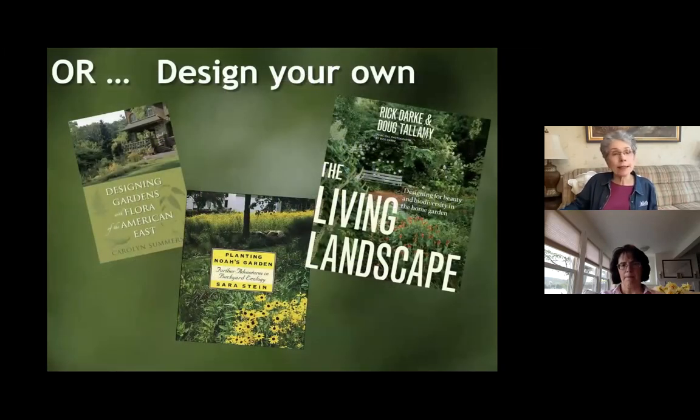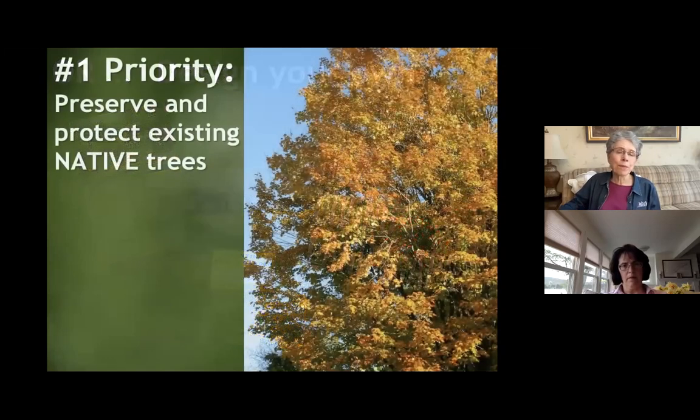Or you can just design your own. There really is a lot of help with that. Carolyn Summers' book. Sarah Stein also wrote Planting Noah's Garden. And then, of course, the Rick Darke and Doug Tallamy book on the living landscape. And the first priority is preserve and protect existing native trees. Now, if you have a bunch of Norway maples, you might want to take them down, but native trees are really important to have, and it's not something you can create instantly.